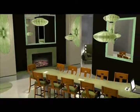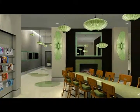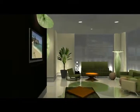The custom-designed conference table is a work of art. It seats up to a dozen people. Dramatic lighting and a fireplace add flair to your business meetings or when you're just trekking the web.